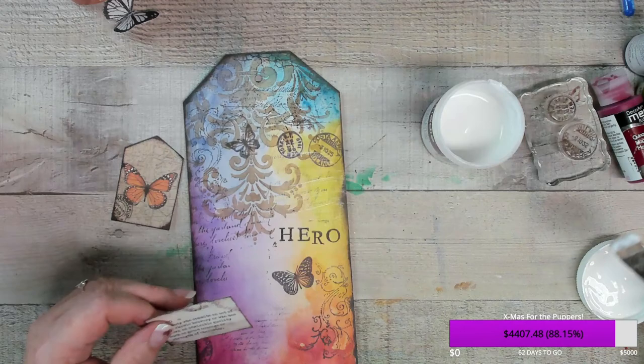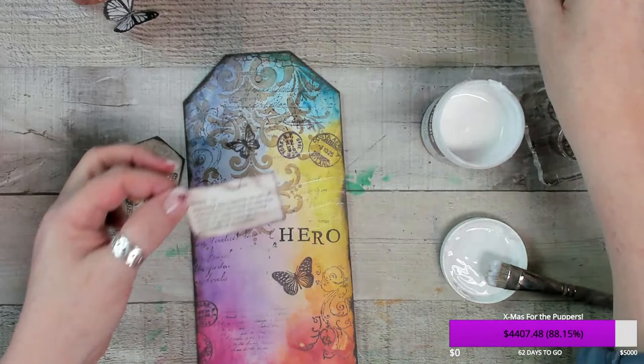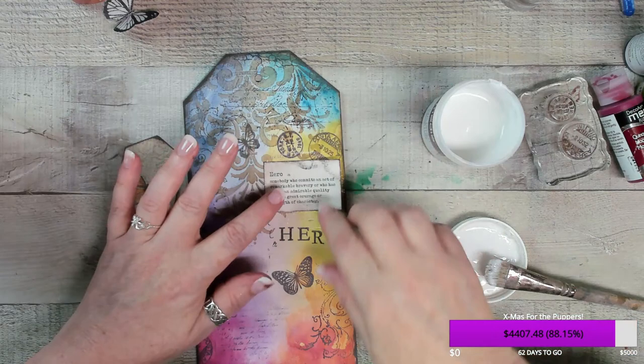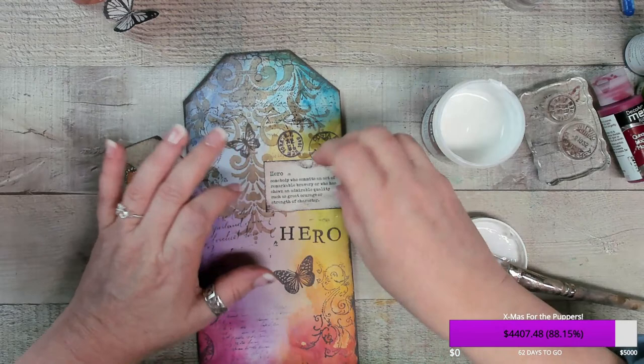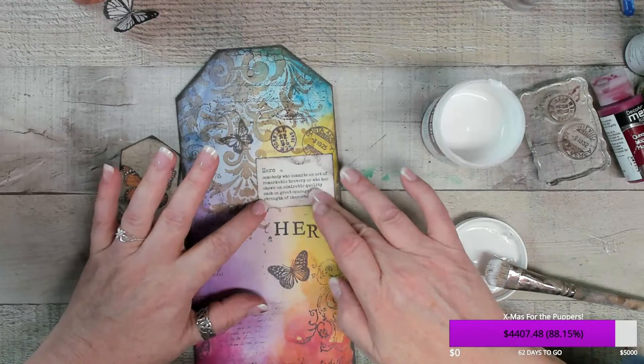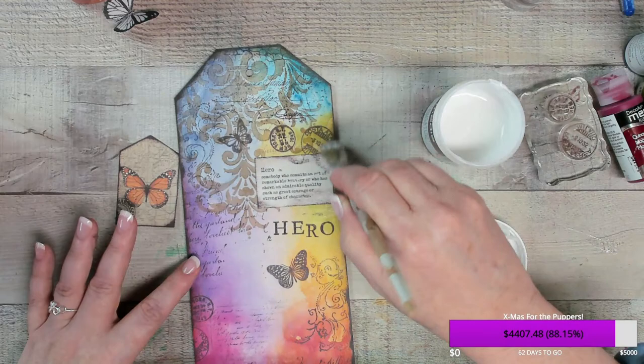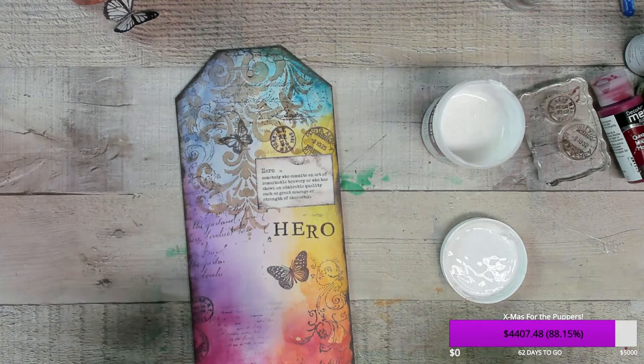So I've got some matte medium on the surface. I'm going to spritz my paper back in front with a little bit of water, and I'm going to lay that reasonably straight anyway. Maybe. You ever have a day? There. So I just press that in, and then I'm going to use a little bit of matte medium right over top of it just to stick it down. Like so.